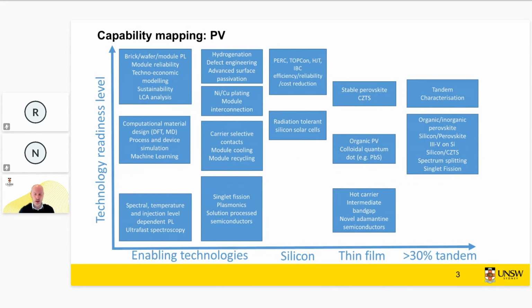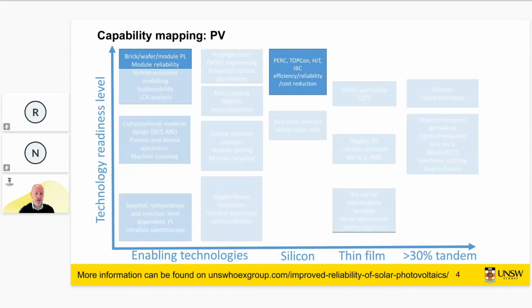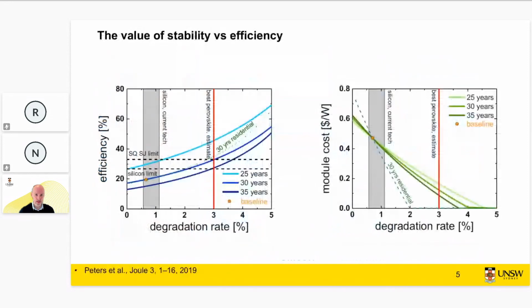And also we work on all the tandem-based solutions that are out there. So not just silicon perovskite tandem. We work on all of them, and for that we have an intimate knowledge of the pros and cons of these technologies, which will help us to support our clients. So in this presentation, I will mainly talk about module and cell reliability.